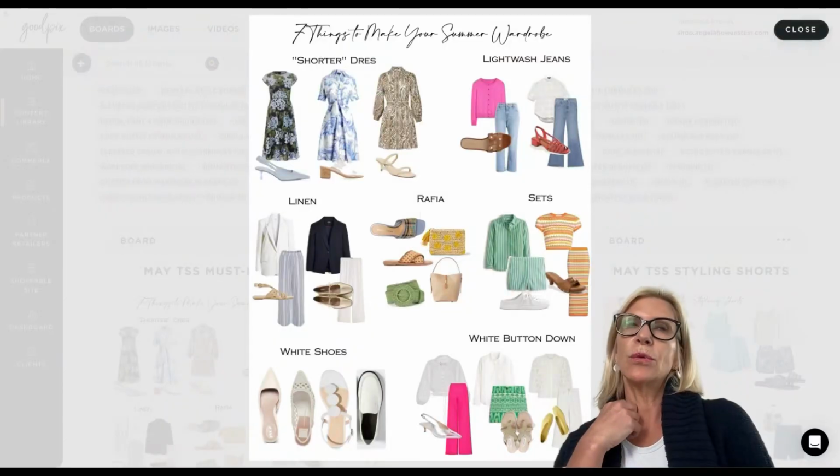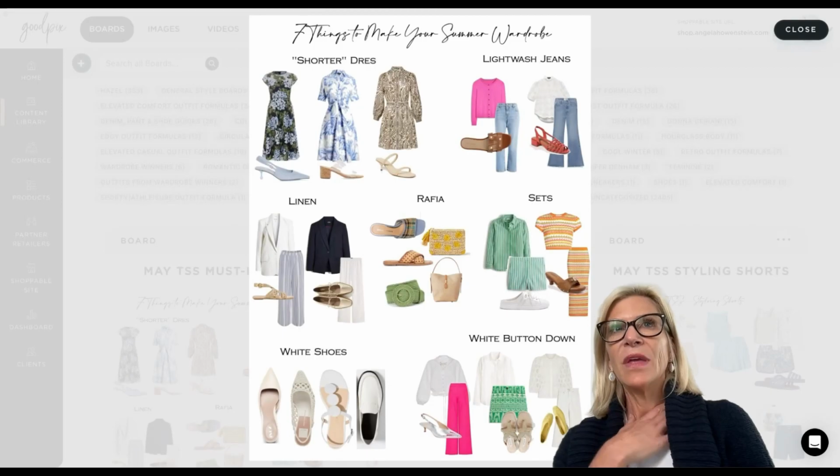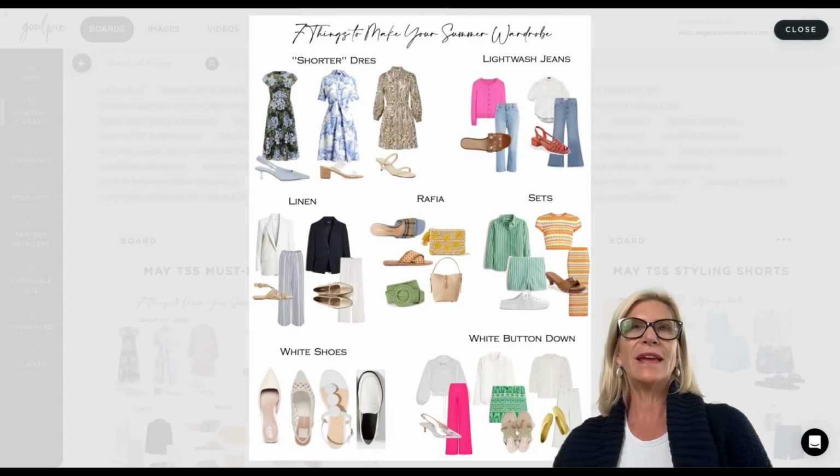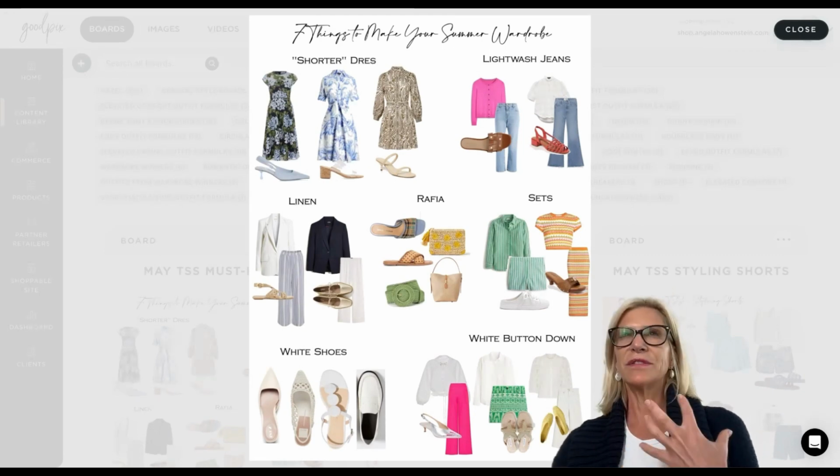All right, next, light wash jeans. I usually am recommending to people to wear a darker wash because they are more slimming. But in the summer, a really nice light wash is just so springy, it feels so light, and it just goes with all the colors of summer and spring.